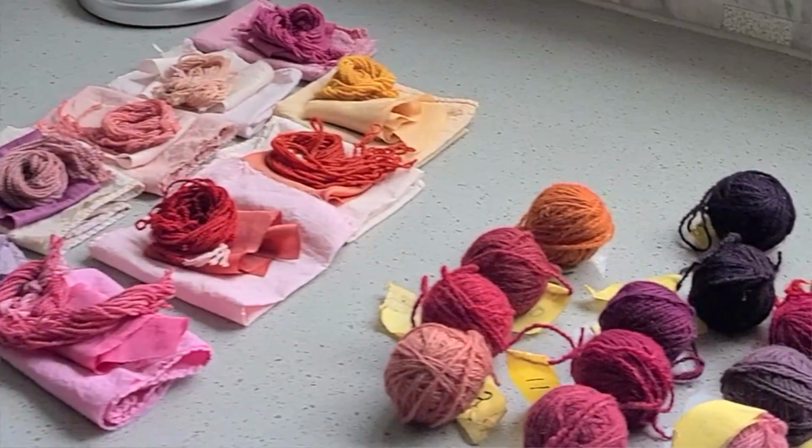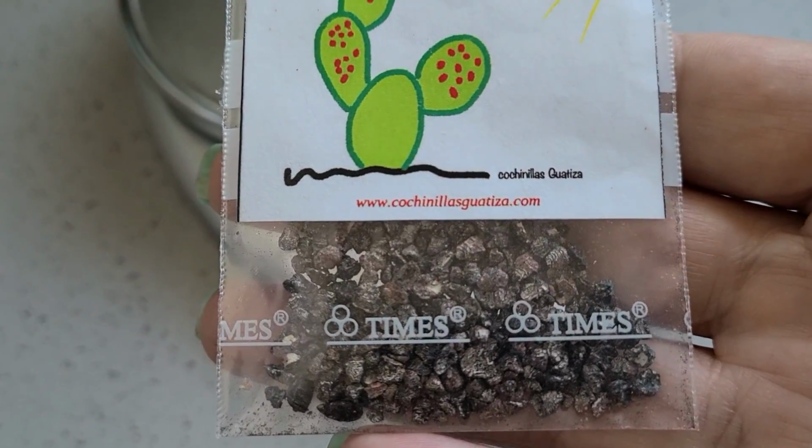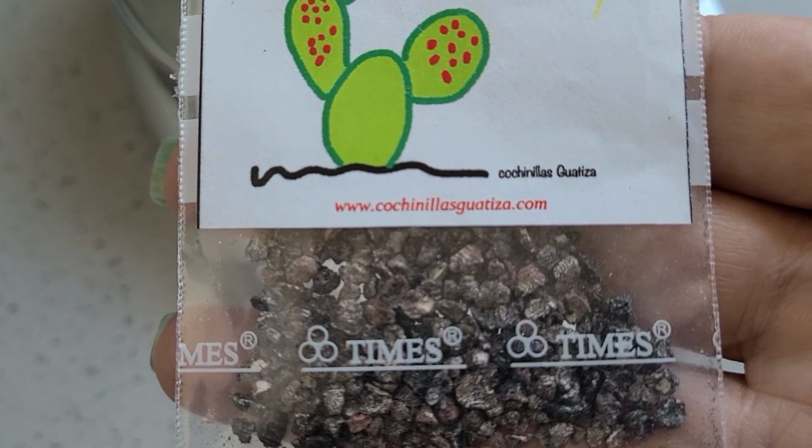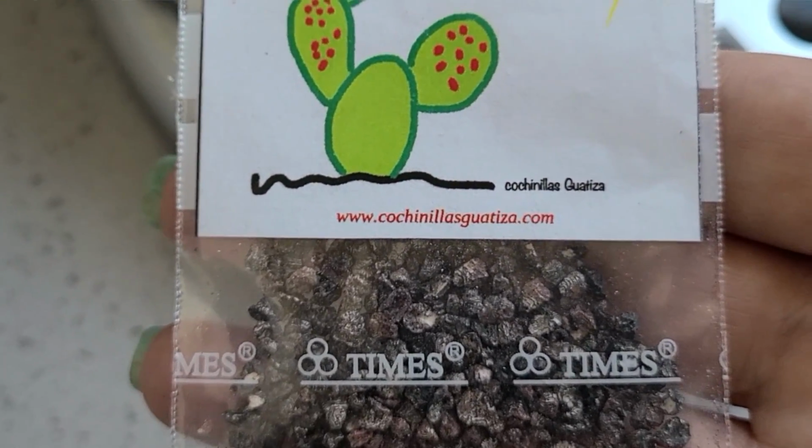You can source Cochineal from places like Botanical Colors. There are other locations. I have some that I brought back from Mexico. I also received some from an area in the Canary Islands off the coast of Africa, where they are currently harvesting, I believe, the largest portion of Cochineal in the world. And it's being done ethically.